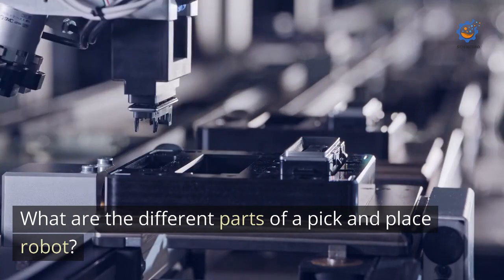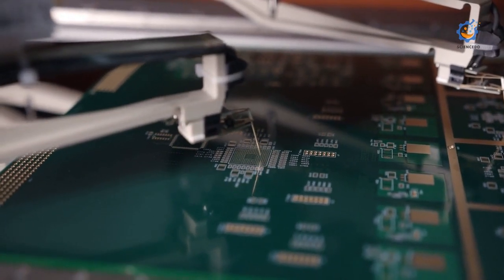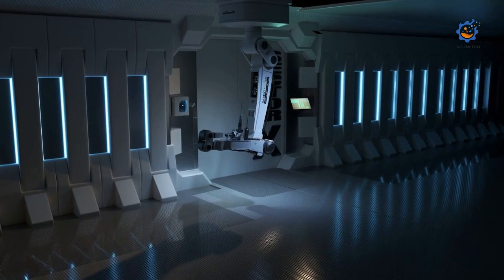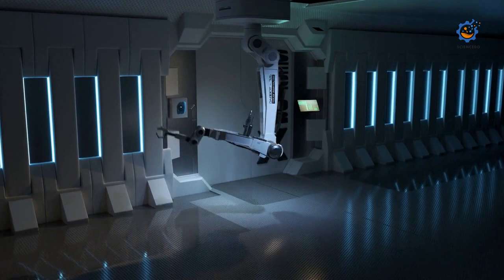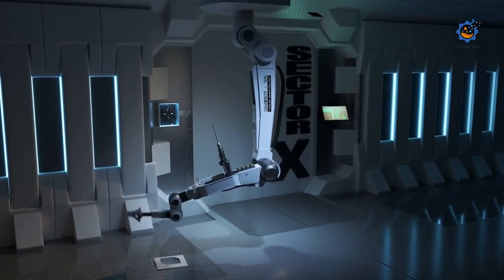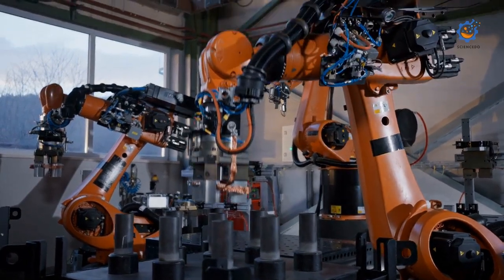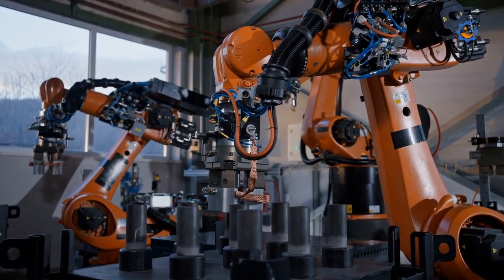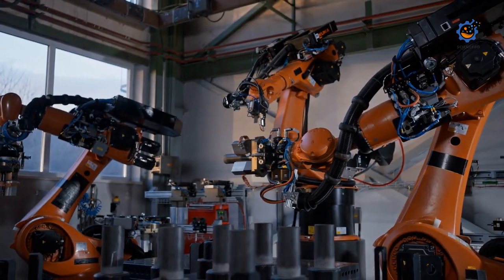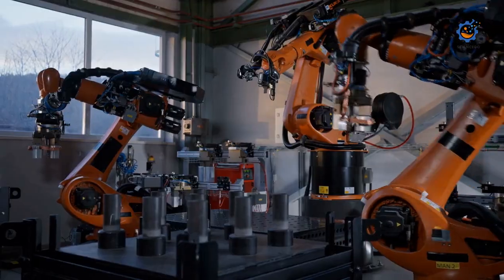What are the different parts of a pick-and-place robot? A pick-and-place robot has several dedicated parts, such as the robot arm. A robotic arm, also known as a manipulator, is the extension of the robot, made using cylindrical or spherical parts, links and joints. End effector. The end effector is the accessory at the end of the robotic arm that does the required job, such as gripping objects. The end effectors can be designed to perform different functionalities based on requirements.